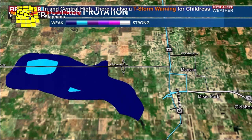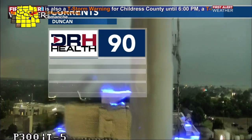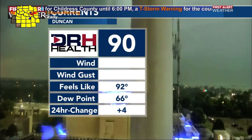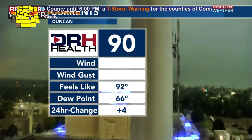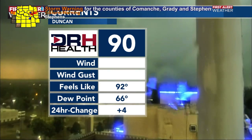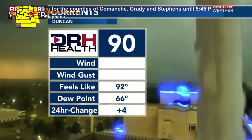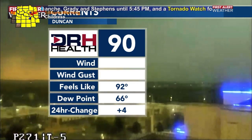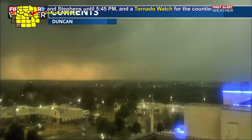Oh, I do want to go back to the Duncan Tower Cam on Max 1. It is going to be slow here, so just give me... Confirmed for the one in Geronimo, yes. Okay, don't want the currents.